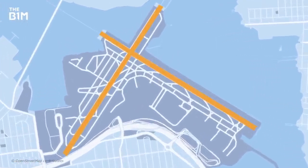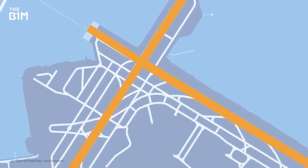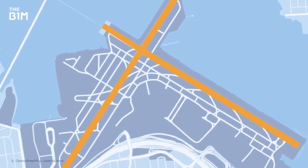and that all rules out any kind of serious expansion short of a land reclamation project. It's also hampered by its runway arrangement. This intersection here effectively guarantees the two runways can't be used at the same time.